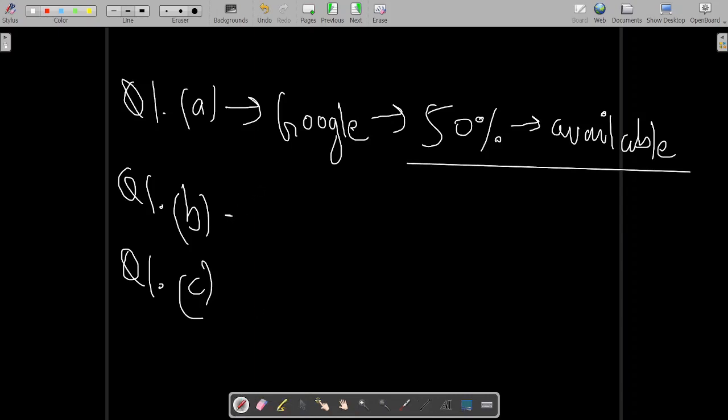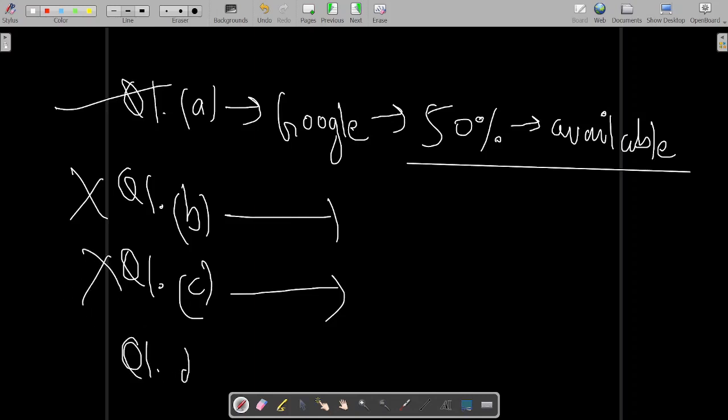Similarly for this. It is quite possible that this question 1a you got on the internet, but question 1b you did not get on the internet. Then question 1c you did not get on the internet. Then question 1d you got on the internet. By searching on Google you got it, but question 1b and 1c you did not get. Suppose. Then what should you do?